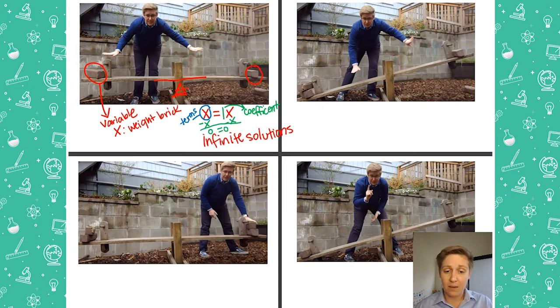Let's look at the second picture from our video. In this case, on the left-hand side of our balance scale, I put two bricks. So I'm going to write an expression that represents two bricks. So I'm going to write 2x. That would be 2 multiplied by the weight of one brick. And on this side, I have one brick. So I'm going to write 1x.